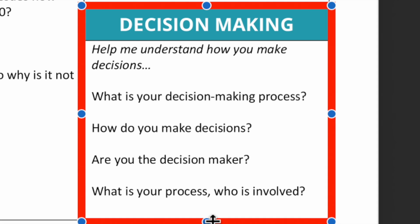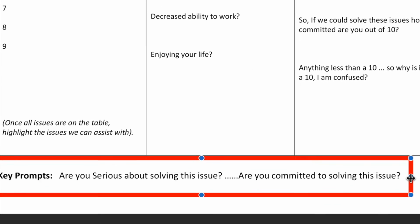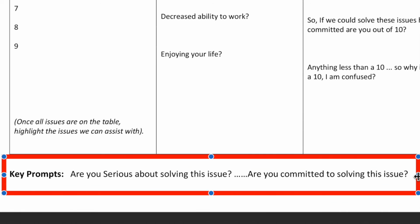Yeah, and with that, what is your process? Who is involved? And there's a key prompt down the bottom. Are you serious about solving this issue? It might not be how you term it in relationship to the products, but really, are you serious about giving this a good go, taking enough for your body where it's at, and committing long enough, is how I see myself saying this.